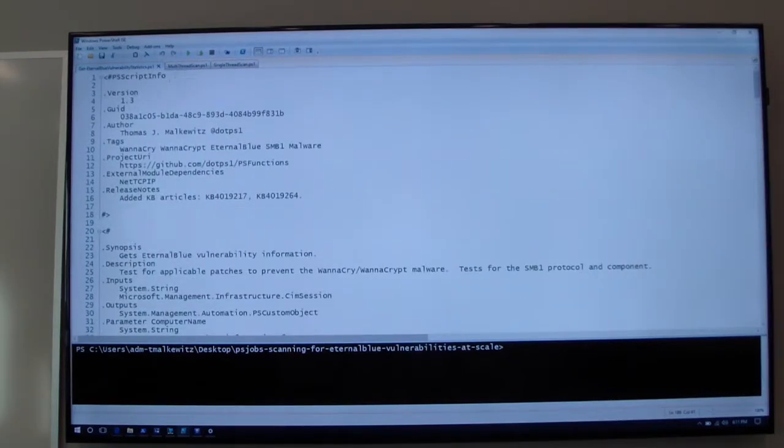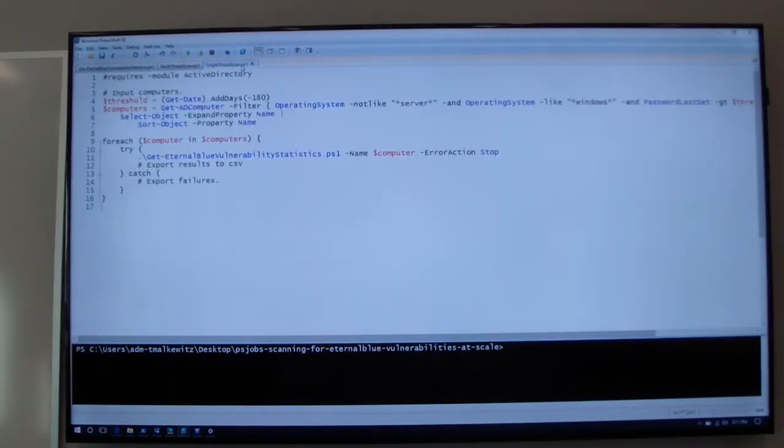So with that being said, let's break into PowerShell Jobs. Has anyone ever used PowerShell Jobs? Mike has used PowerShell Jobs. Okay. So PowerShell Jobs are very, very new to me as of this project. I've never used them before.